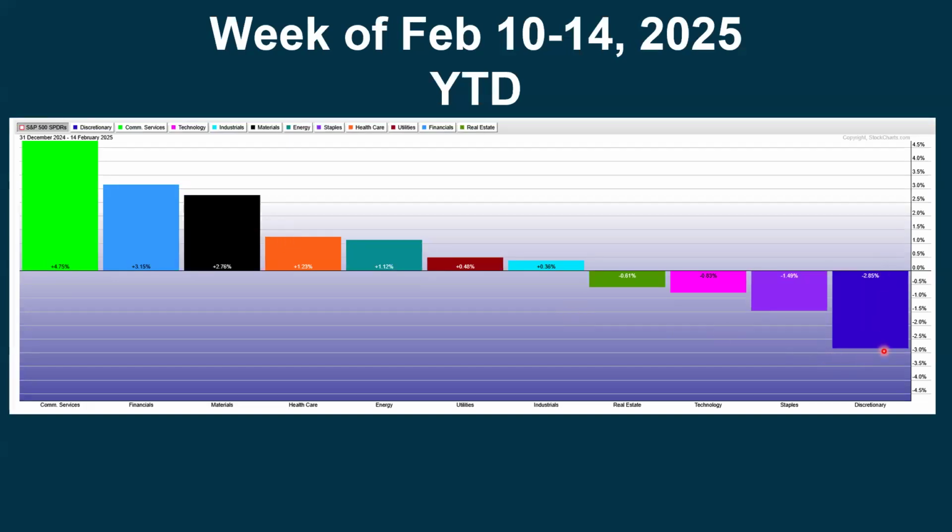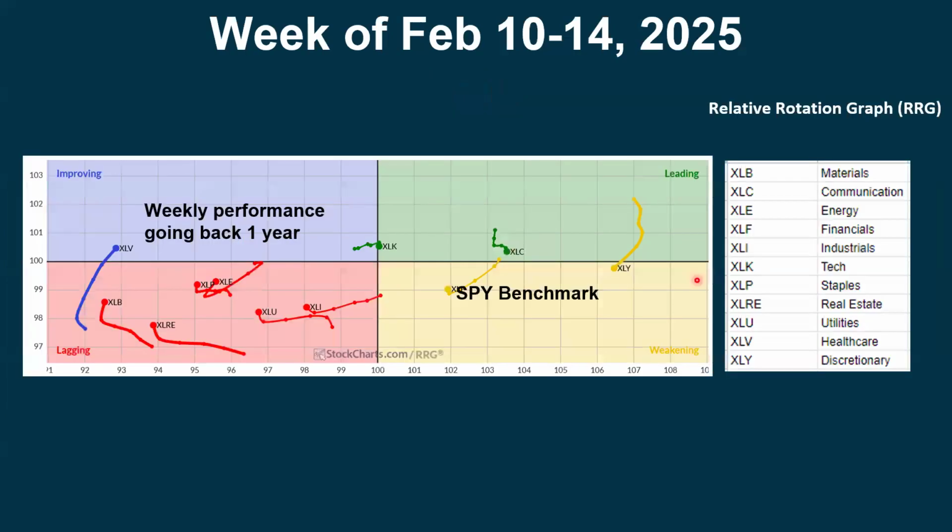Now, last summer when we had that end of the world day, a couple of days after that, that's when discretionary really started to perform well, and it's been the best performing sector. Not doing all that great in 2025, but if you take a bigger picture look, it has been performing quite well. Staples are also down. That's more defensive. Tech is also down year to date, according to how it's measured here.